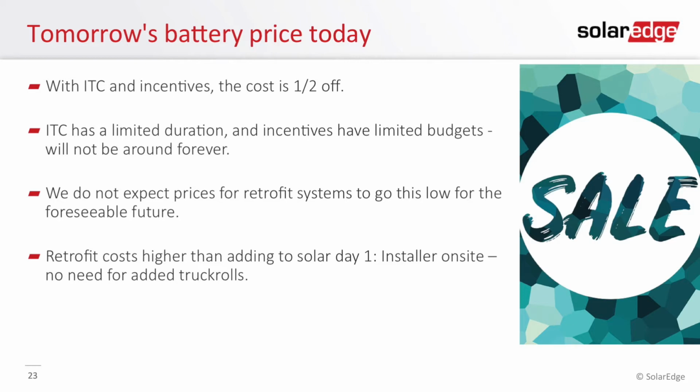3 years from now, you probably haven't talked to the customer in a while. You've got to send a new sales rep out there, a new technical evaluation team, and new installers. It's a couple of new truck rolls that are going to increase your cost to do a system in the future. So not only is it going to be more expensive from an ITC point of view, but doing it as a separate job adds to the cost. Tomorrow's price today is a big feature for the customers who are seriously thinking about doing a battery in 3 to 5 years. Now you're potentially able to rope them into a day one installation.